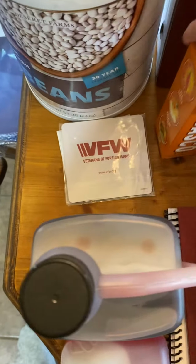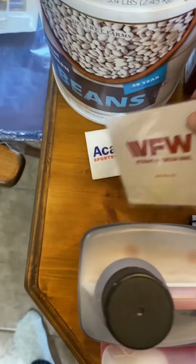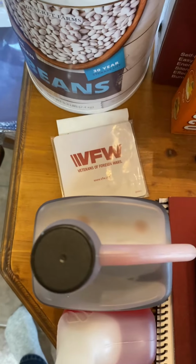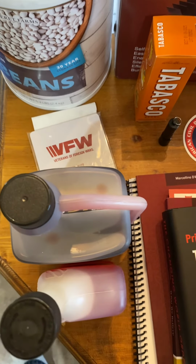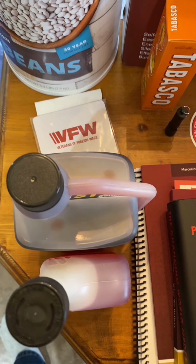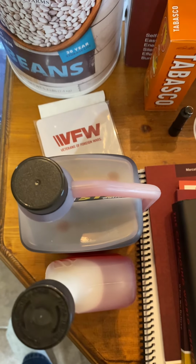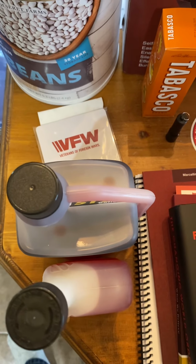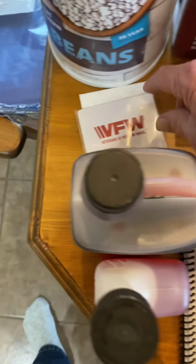Got in a couple of decals from the VFW, and a decal is basically a German word. It means covering, so it covers the table. In Germany, there's games you play when you're drinking, and you take the cardboard decals on the table, and flip them up with your fingers, then try to catch them in the air, and you can tell how drunk you are by doing that. And so we got a couple of decals in.